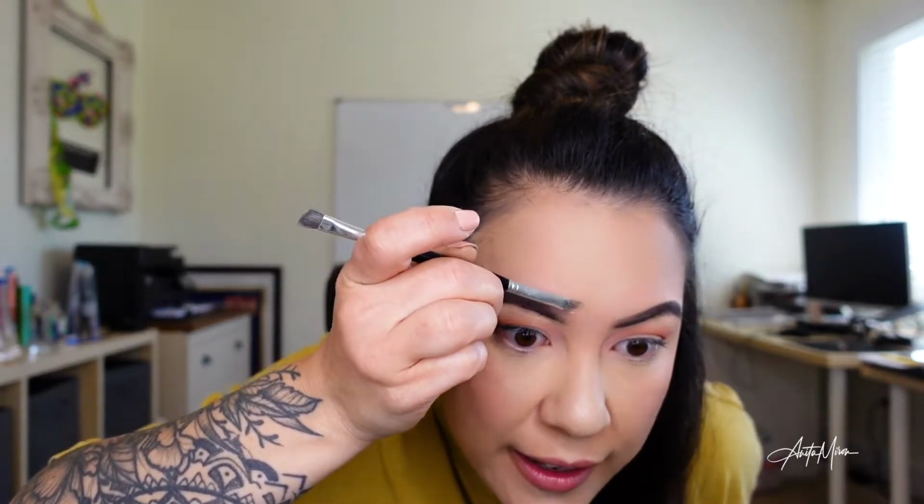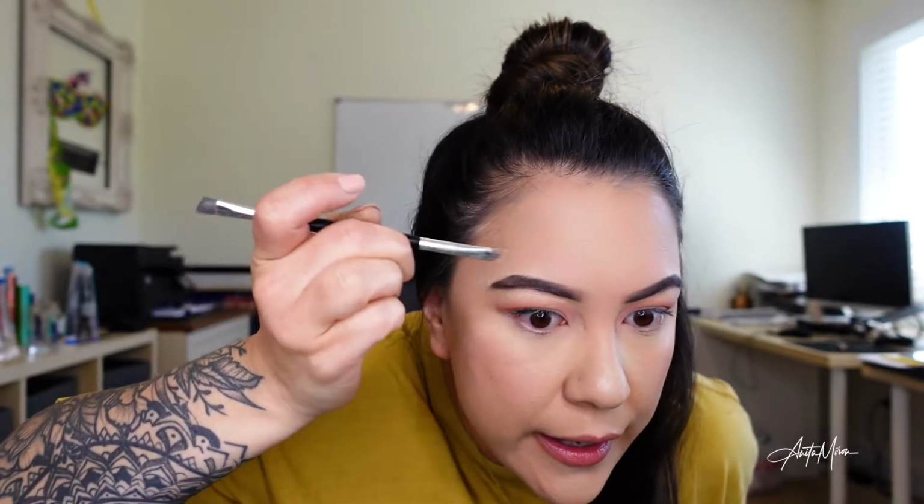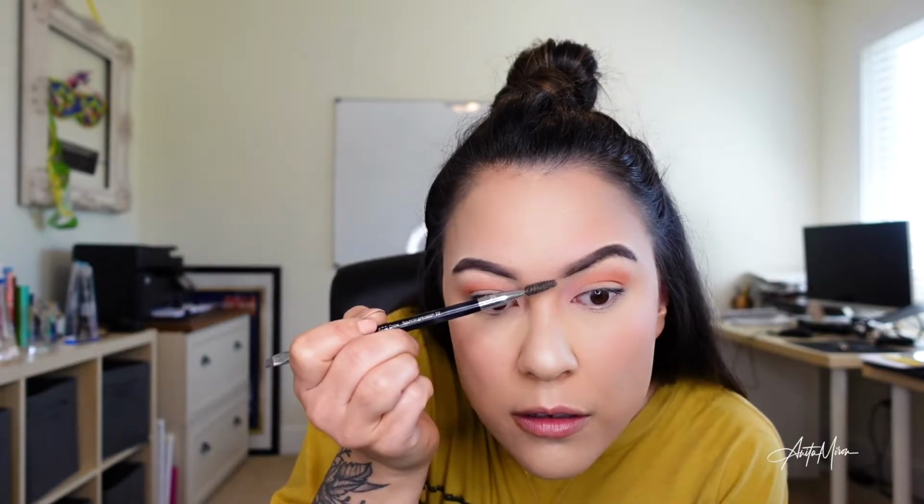Found it. Yay! See, that brush was too skinny. This is a little bit bigger. And if you wanted to, you could add a gel to your brows to keep your eyebrow hairs tucked in. I don't really have a problem with flyaways or anything like that as far as my brows are concerned. Okay, so I'm gonna do a little bit of brushing real quick just to kind of blend this front part in a little bit better. I'm just pulling the color forward.